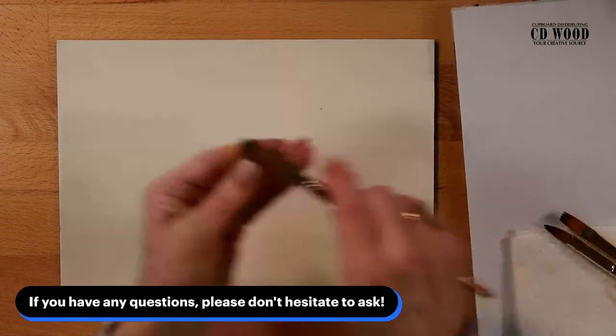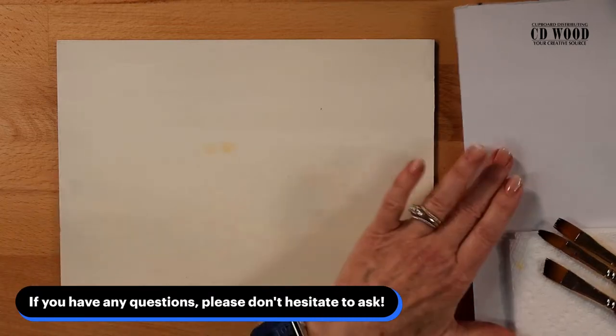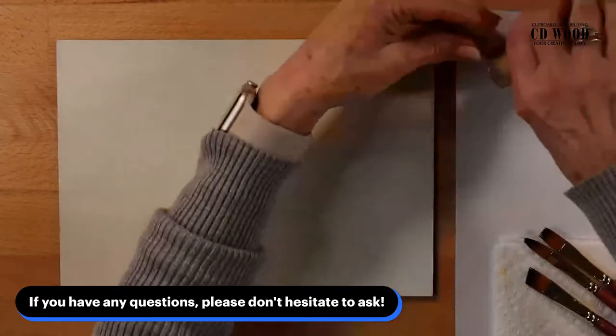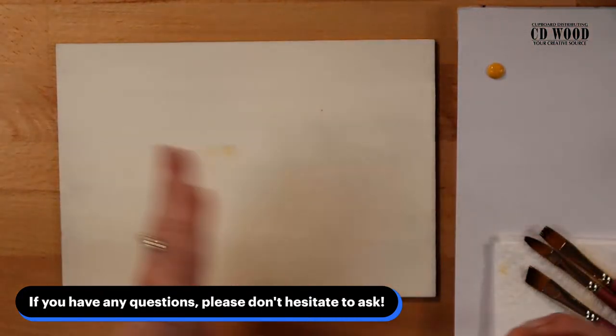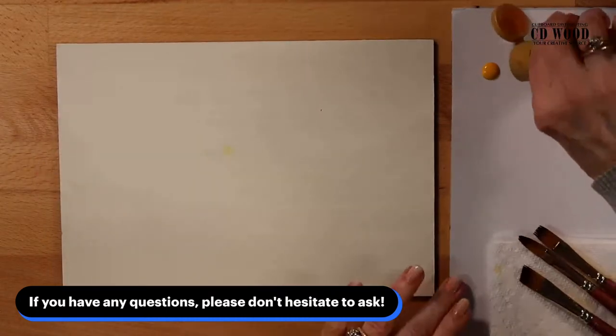Loading the brush. There are several different ways to load the brush, and I'm just going to squirt out just a little bit of paint here. I thought I'd zip through some of the terminology and some of the process of floating and shading, and then we're going to do a little quick project.